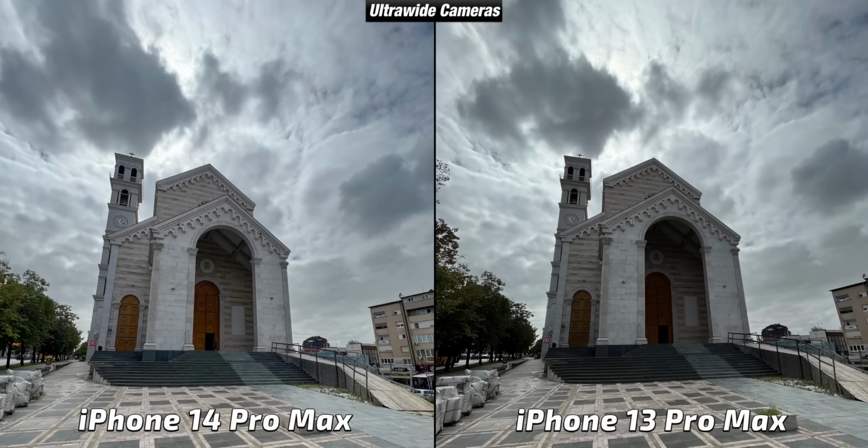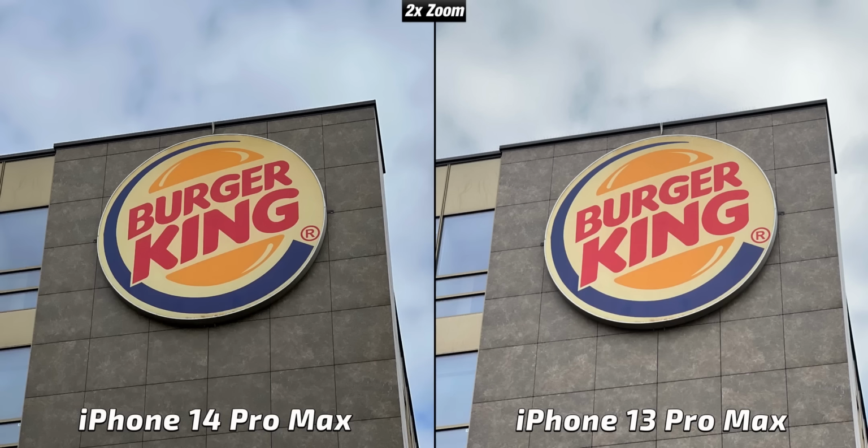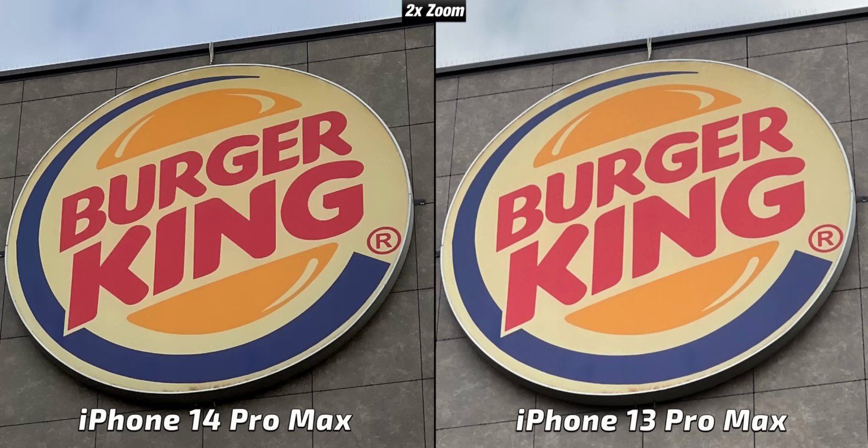But in some samples like here the difference is bigger, and it really makes me appreciate the newer iPhone, even though before it came I had almost no complaints at all with the 13. These improvements are always welcomed. The new 48 megapixel camera of the 14 Pro Max does also take great pictures at 2x. Apple says there is no loss in quality at this zoom, and for the most part they are right. When we zoom in on them, you can see the 14 Pro Max picture is very detailed, while the picture taken with the 13 Pro Max isn't as sharp, and some details are starting to get lost.